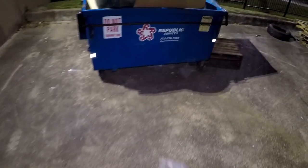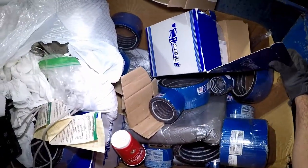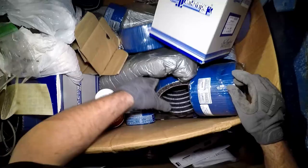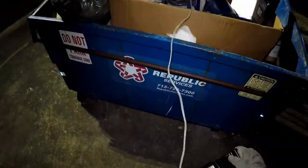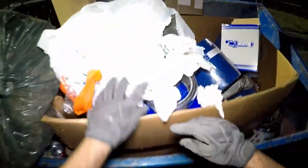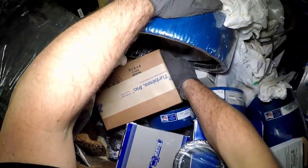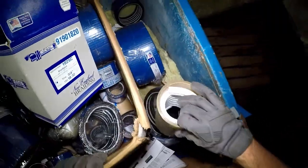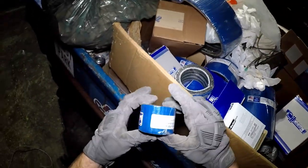Alright, what we got up in here? This is all rope packing. Boy, that stuff's worth some money too, to the right person. There's a bunch of it in here too. Look at all that. This is all the same stuff I used to work with in the oil field, working on pumps. Basically, we would use this square rope packing is what they call it.